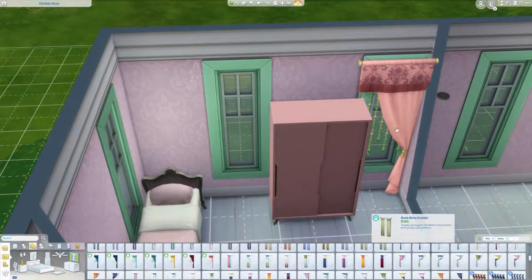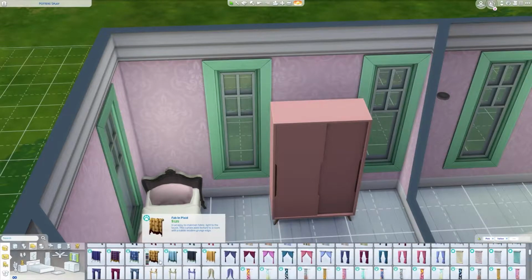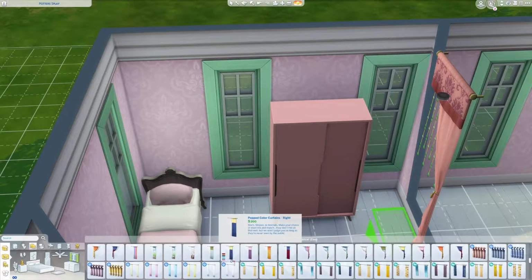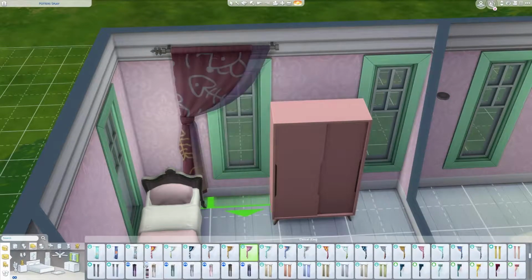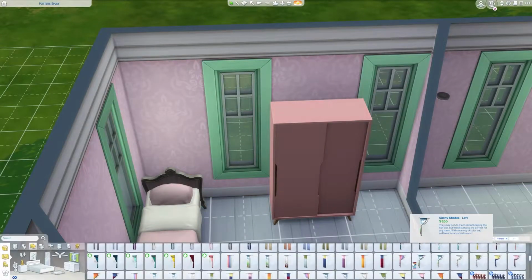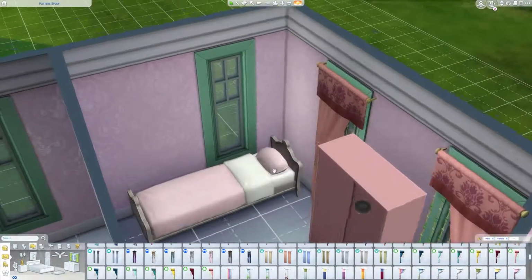Also, I struggled on if I wanted to use those curtains or not, because they weren't meant to be one window, but I decided to use them anyways because they just kind of looked like they went with the room more than any of the other curtains. Like I said, I hate curtains. They don't match anything. Like the windows, they don't match.